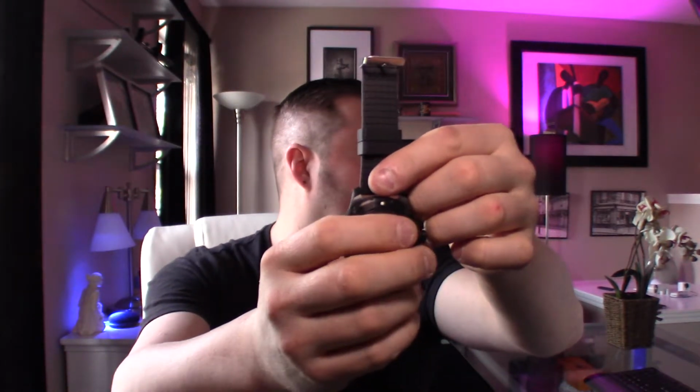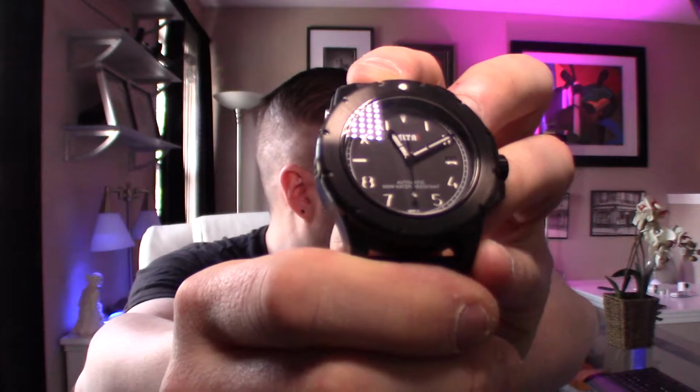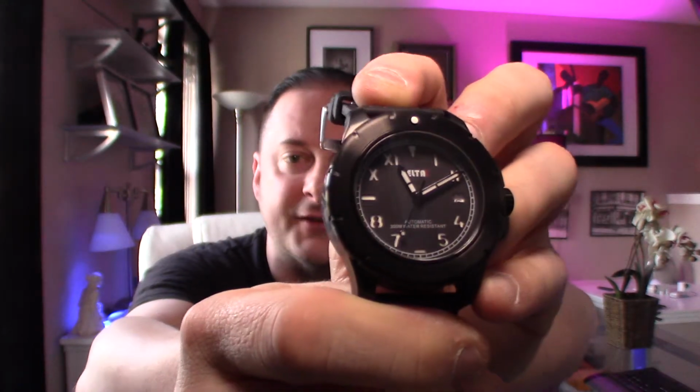What else about it? Screw down crown, lumed index, and date. I'm trying to get a little closer here so you can see that. And you have 990 feet of water resistance and a sapphire crystal on this particular one.